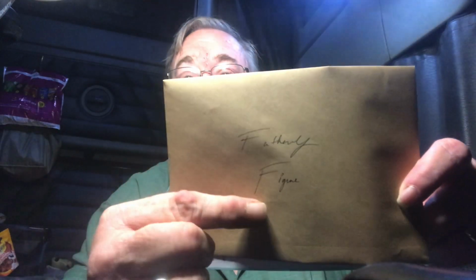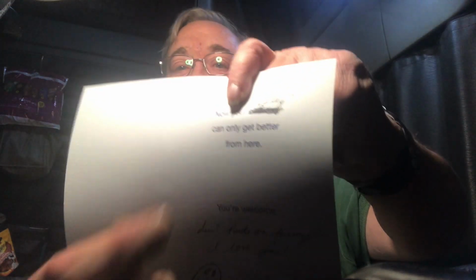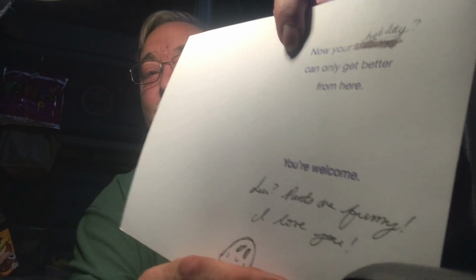They each gave me 2 cards, which is silly. This one is from my daughter. See, it says fatherly figure. And on the front says moist. And she wrote down here, pants. And inside it says, now your holiday, because it was a birthday card, can only get better from here. You're welcome. And then she wrote, see, pants is funny. Love you. Put a little ghost down there, and you know.